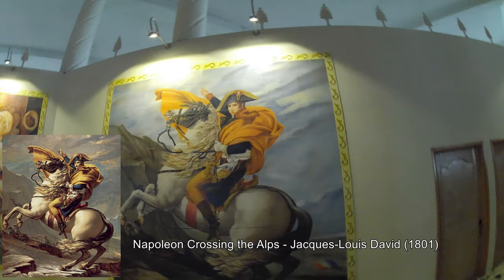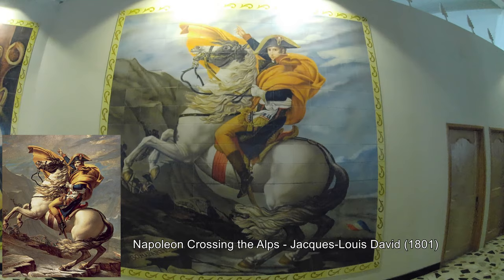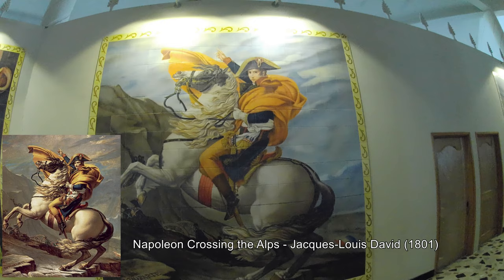Napoleon, Mr. Bonaparte, at the Palace of Versailles, the museum at the Palace of Versailles, so I've seen that. Good old Napoleon. Now, he was a short guy, right? So, if this was actually a realistic depiction of Napoleon, he'd probably be half the size of the horse. Or a third. He'd be like a munchkin.